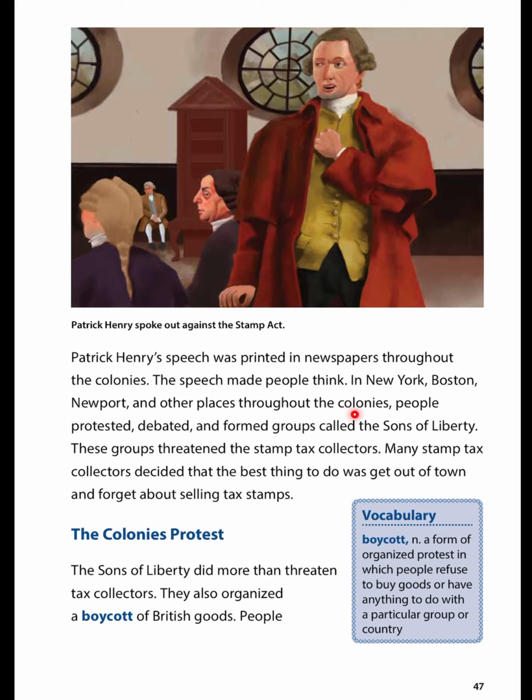In New York, Boston, Newport, and other places throughout the colonies, people protested, debated, and formed groups called the Sons of Liberty. These groups threatened the stamp tax collectors. Many stamp tax collectors decided that the best thing to do was to get out of town and forget about selling tax stamps. The colonies protest.